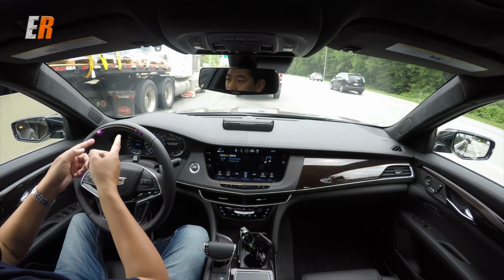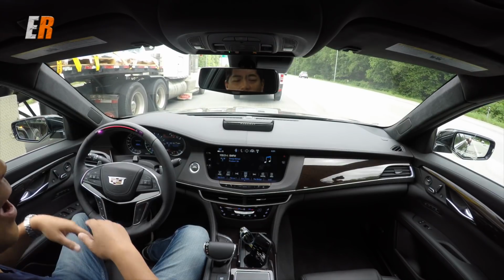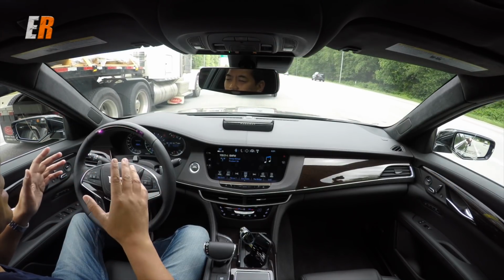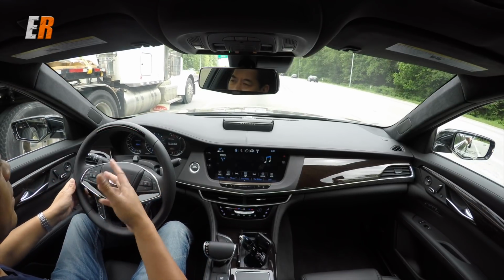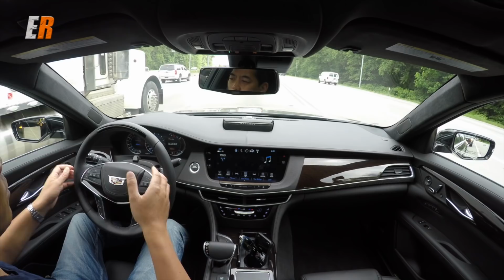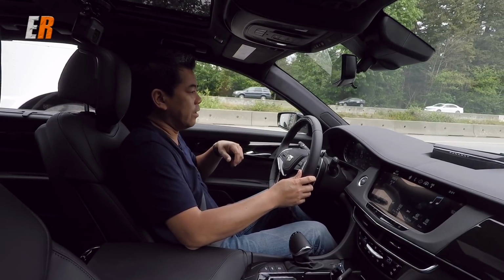Okay, there we go. It's blinking red, and my seat vibrated. I wish all manufacturers did that. I love how Cadillac... "Take control of the vehicle now." There you go. You heard that now? It wanted to take control, so the Super Cruise is locked out now.